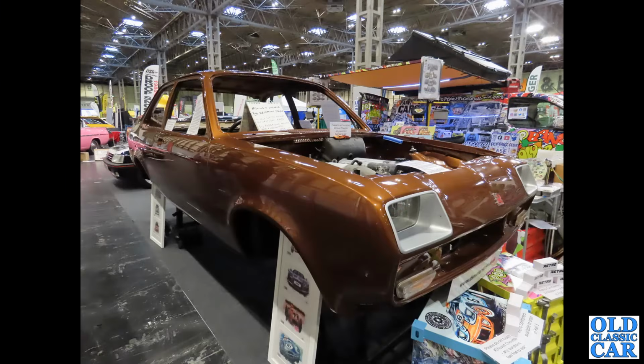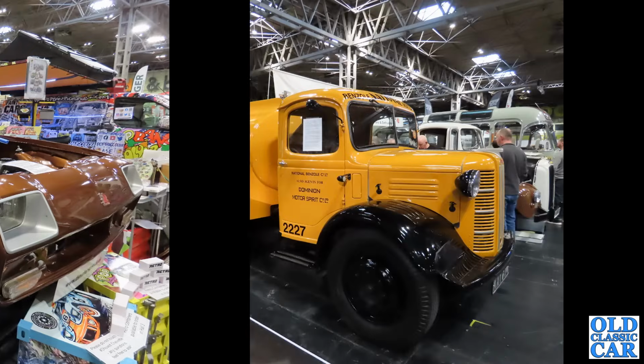Okay, next up, a work in progress Vauxhall Chevette 4-door. Always good to see some of these cars being worked on. The Restoration Show takes place at the NEC, usually in March, so that sort of kicks off the season, if you like, and you see lots and lots of restoration projects on display there, so that's another favourite of mine.